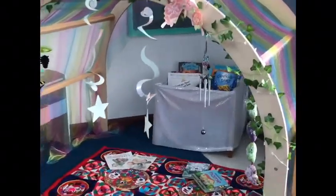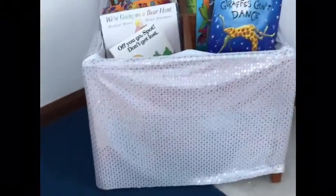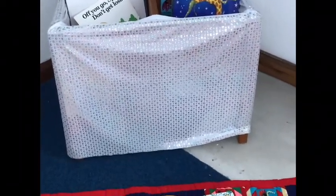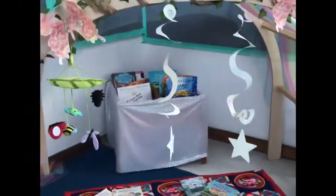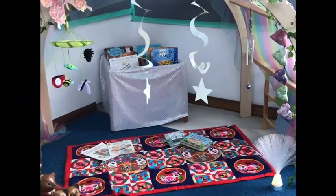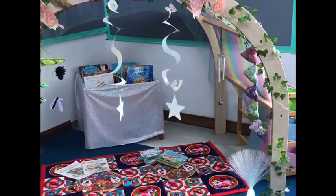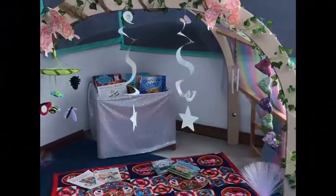We also have a range of books that the children can enjoy. They can either sit and read them with a friend, or they can have a look through them on their own. But similarly, because of the size of our reading den that we've gone for, we're able to sit under there as an adult and enjoy it with the whole class, so that everyone can enjoy in that storytelling and listening to books experience.